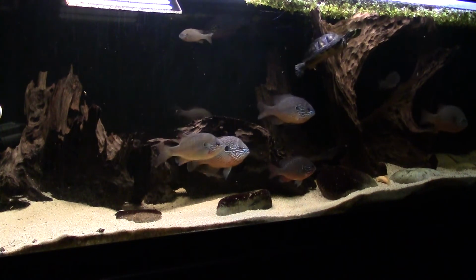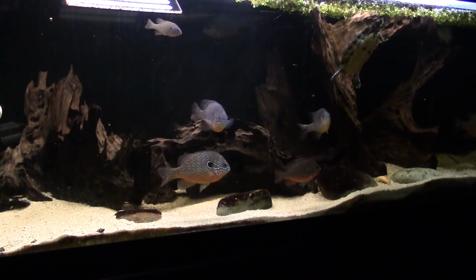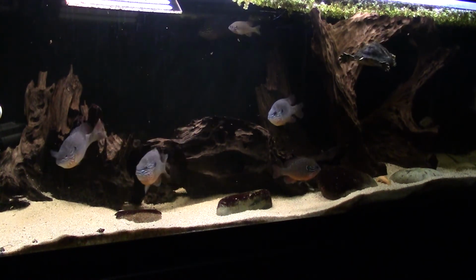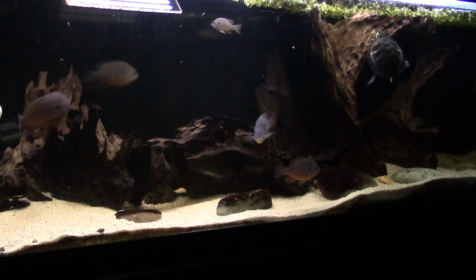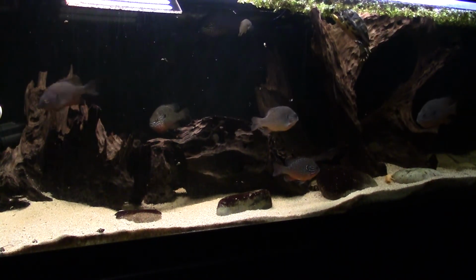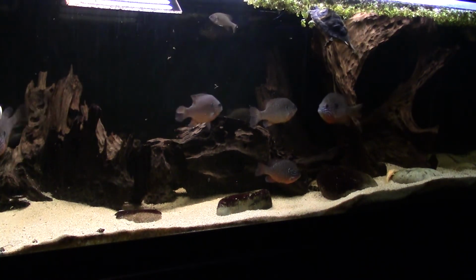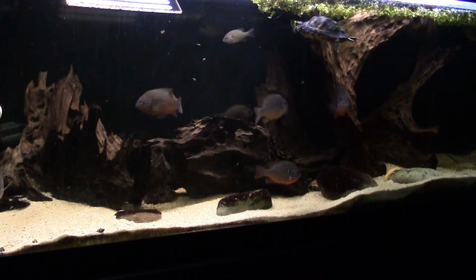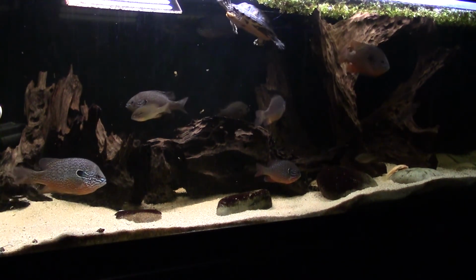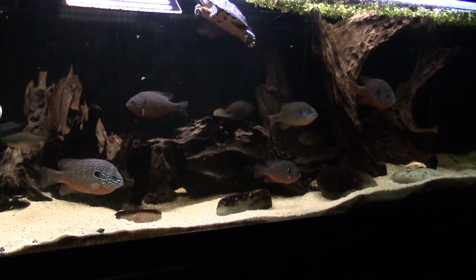I think 6 is going to be the max number that I can keep in here successfully. Realistically, 6 is about what I can keep in here, and that should be good. It'll still be probably pretty active. I mean, it's really active now because there's a lot of them in there. But there'll be some activity. It won't be very boring. But I think 6 is a good number to end up with in here.